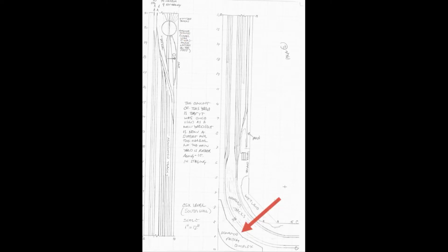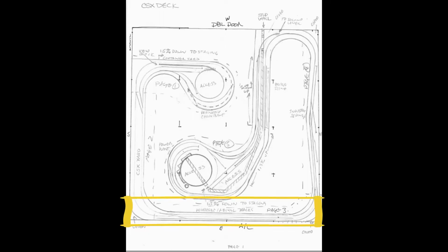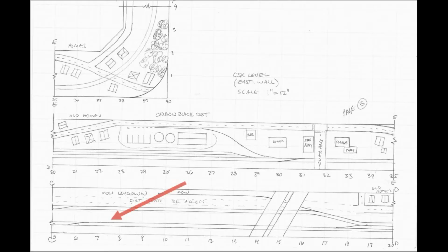Another indication of better times would be a large brick industrial building in the corner that would look like it had been abandoned and is no longer being used. Next, we'll look at what I did to the back wall, which is where the receiving yards would have been. In keeping with the theme, the receiving yard also has an area down the middle of it that is abandoned where there used to be more receiving tracks.